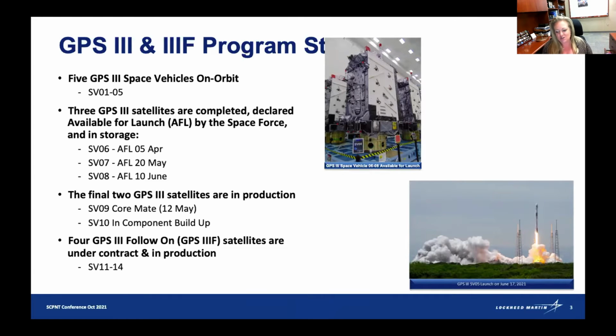Back here at our GPS 3 processing facility in Denver, we're in full production. The GPF, as we call it, was itself designed in a virtual reality environment to maximize satellite production efficiency. Now our satellites move through those production cells in a very commercial production-like fashion. Space vehicles 6, 7, and 8 were declared available for launch in just 3 months over the spring and summer. And our production continues to benefit from efficiencies with each satellite delivery.